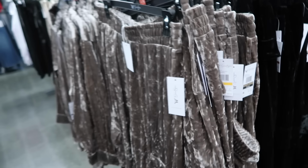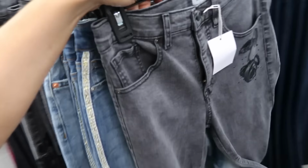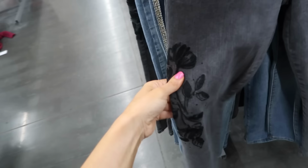And they're $28. This is new denim from Jessica Simpson, and it has the little velvet kind of embellishment. So there's rhinestones and the velvet. These are high rise, straight through the leg, pockets on the back, and they're $29.50. It's a slim straight cut.